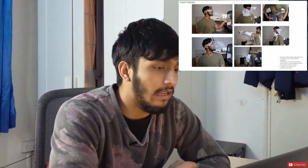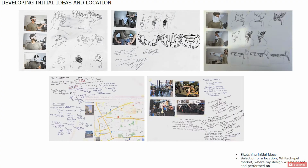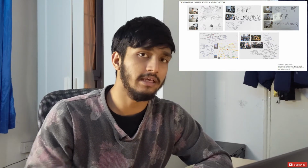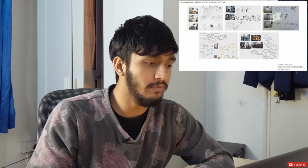So something that I did a lot in this project when we first started is that I tried to do as many sketchings. Well, that's not really sketchings, I traced it over, but I tried to be as experimental as I could. So in the top three images, it's just me trying to trace over the photos that I took and change the form of the plastic bag or the papers that I had around my face, or whichever part of my body. And I was just trying to find any forms that I liked the most and I could develop.